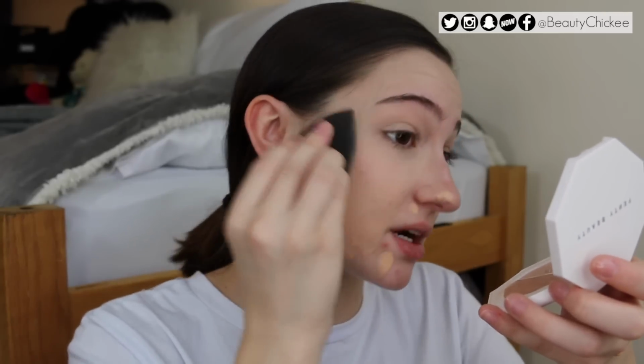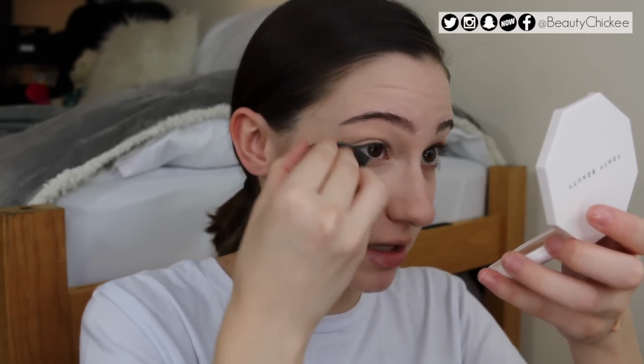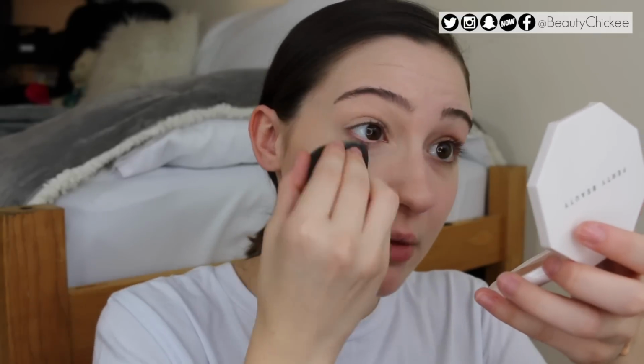I feel like the pink Beauty Blender is better for more tinted moisturizers and that type of stuff. So that is why I prefer to use the black beauty blender. You will never see me use any other beauty blender than this one. And I buy them in bulk too, guys.